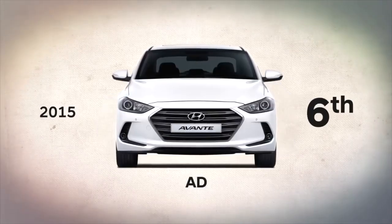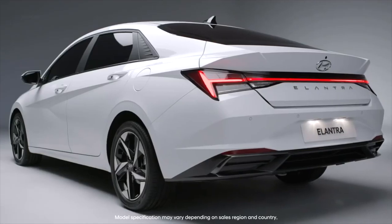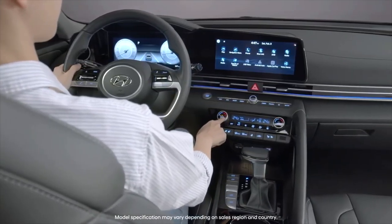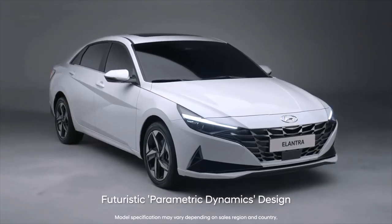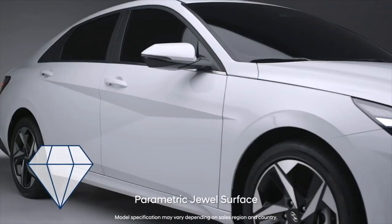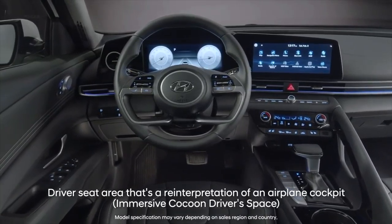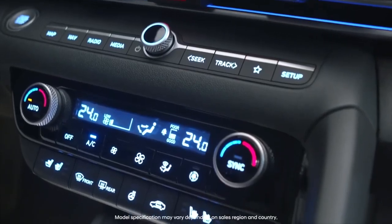Seventh generation Hyundai Elantra has completely transformed. The Elantra, with its futuristic design, convenient cutting-edge technologies, and balanced driving performance, will instill confidence anytime, anywhere. The vehicle's three-dimensional and chic exterior, carefully crafted like a well-cut jewel, and interior, which embraces the driver like the cockpit of a high-speed jet, will stimulate your sporty sensitivities.